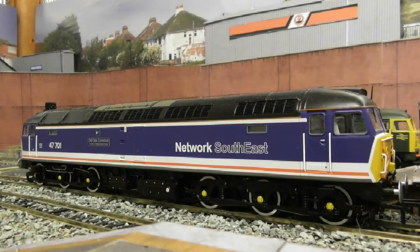Also worth remembering too that with Network South East it was occasionally possible for units themselves to be formed of mixed liveries. This would occur because of accident damage or vehicle shortages, and I've seen a photo of a 455 with 3 coaches in Network South East livery and 1 in blue and grey livery. So it was obviously, as I say, possible to see those mixed livery formations on a single unit.